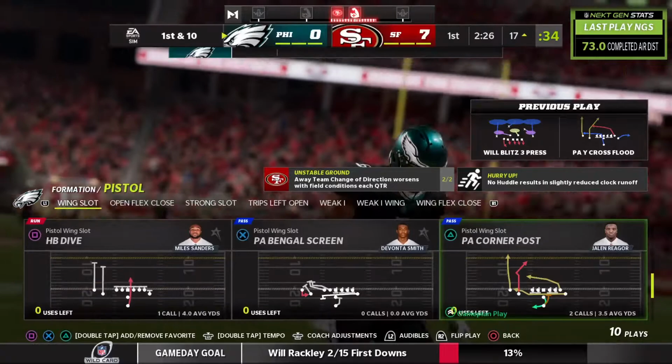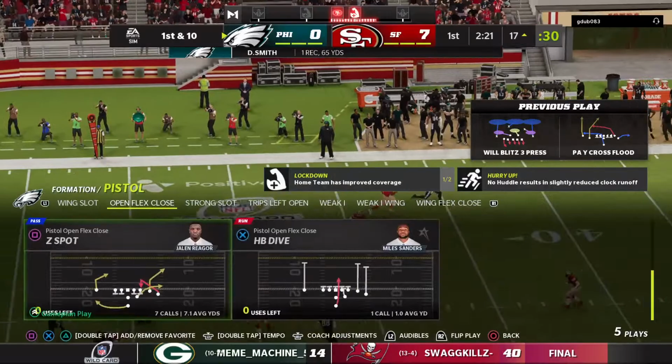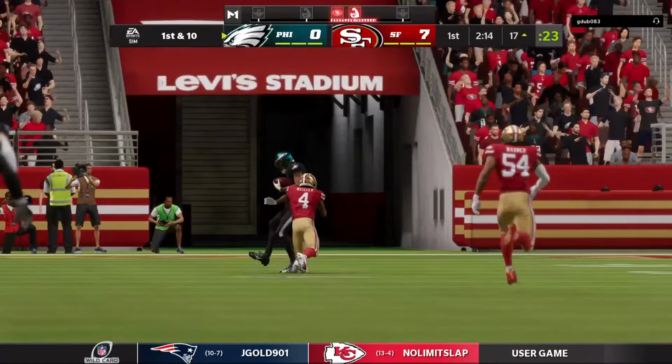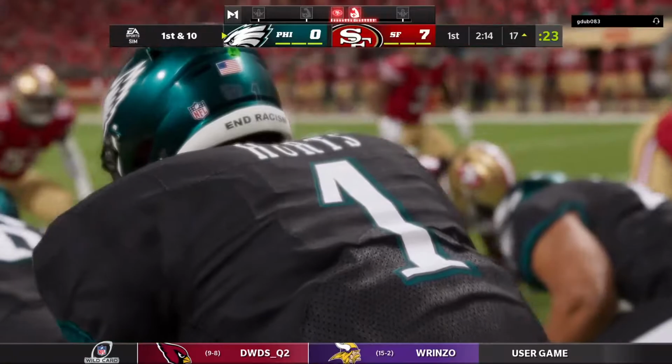Are they ever? Red zone? I wonder what the next play call is going to be, because after a big play like that, a lot of teams like to use the momentum to launch another one. So from the 17 now, here's a first and 10.